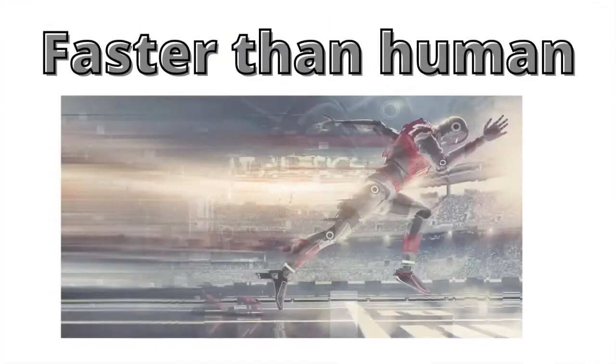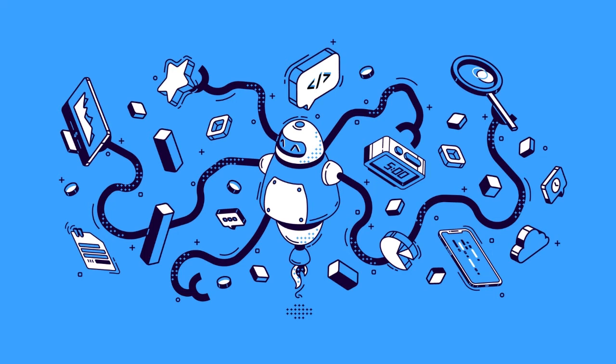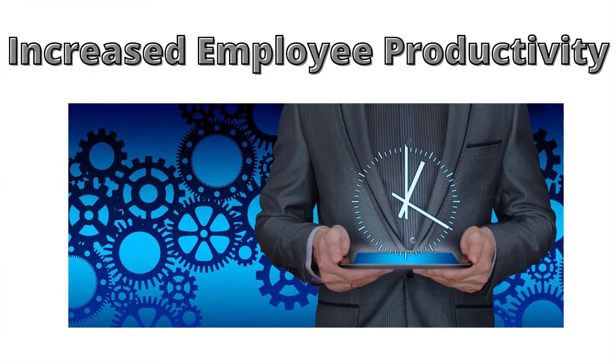Fifth one is the faster than human. As bots are handling the execution here, a larger amount of work can be done in a relatively much shorter period. A faster delivery, coupled with accuracy, becomes the norm with automation. Sixth benefit is the increased employee productivity. In order to leverage AI and RPA, companies are forced to define clear governance procedures. This, in turn, allows for faster internal reporting, onboarding and other internal activities.